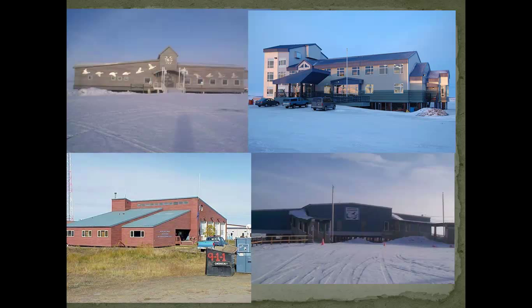which is located just to the right of the community center that you see in the top left. And then on the bottom right is the high school and middle school, which holds about 600 to 700 students.